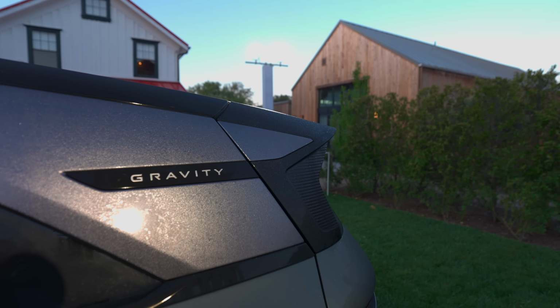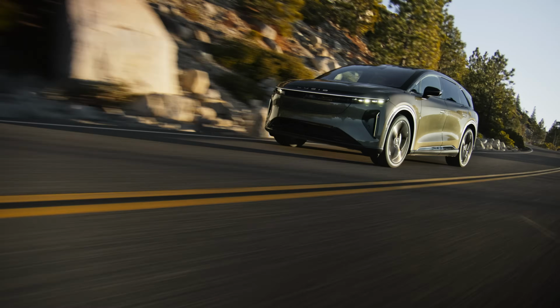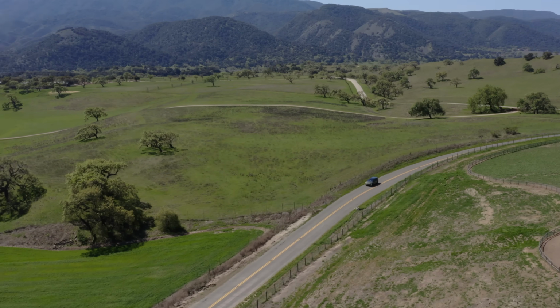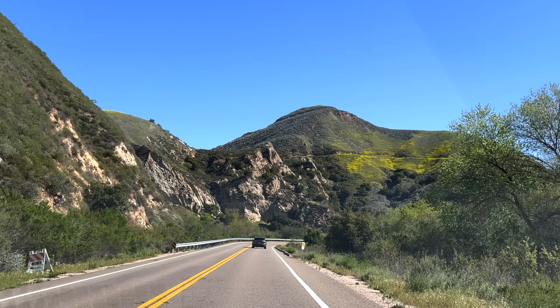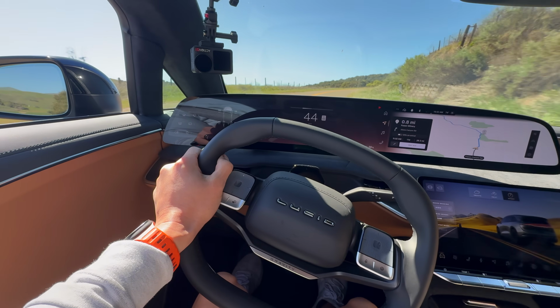Lucid is calling the Gravity a 7-seater supercar, and with high-profile partnerships like Aston Martin and Bosch, who make parts for Porsche, they've got a lot to live up to. But is it really as impressive as they say? To find out, I took the Gravity on a 3-hour trek through mountain roads and winding curves.